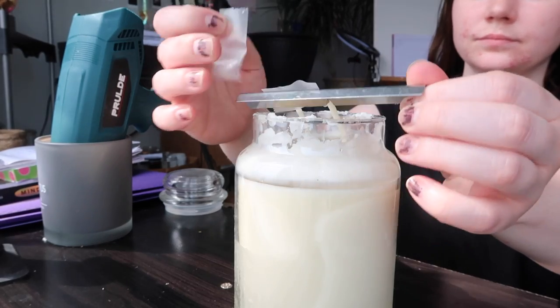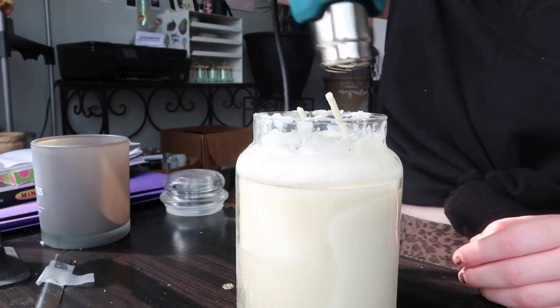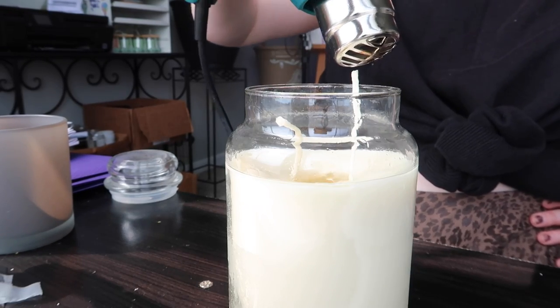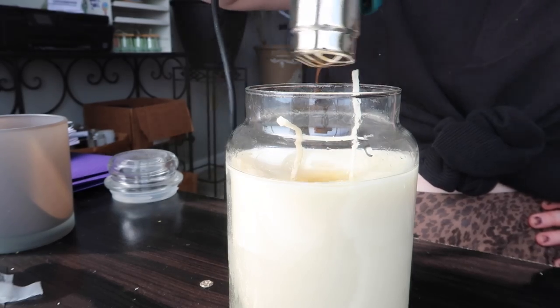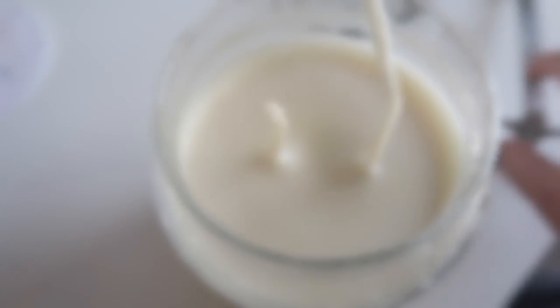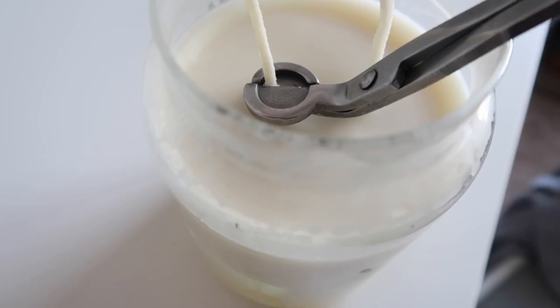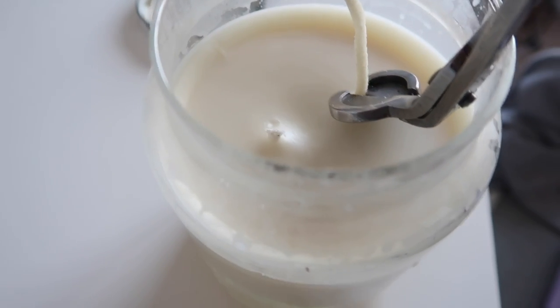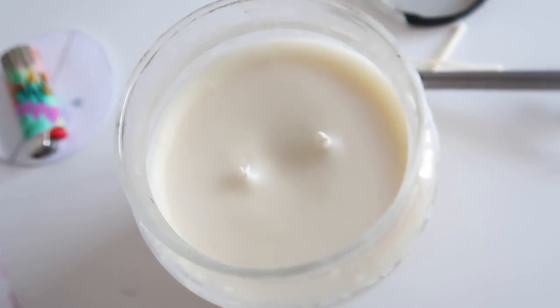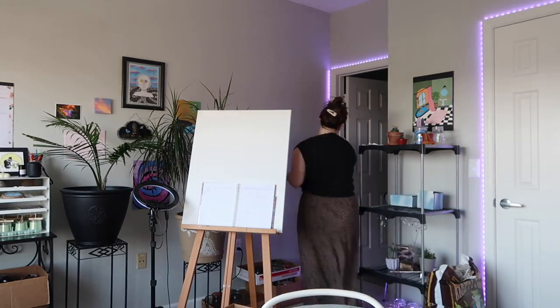I just put new wicks in this one, so I need to heat gun this and then test it. So let's do all that. So it's pretty much level. It's dried. I'm gonna trim the wicks. Let's head to my bathroom to wick test.